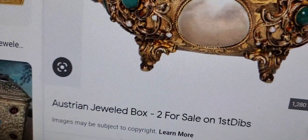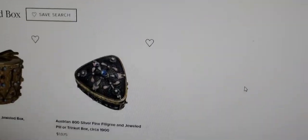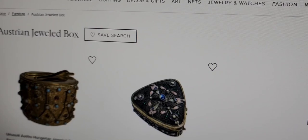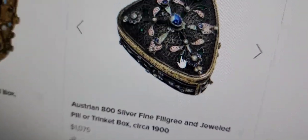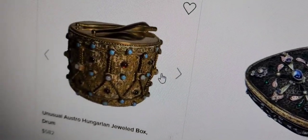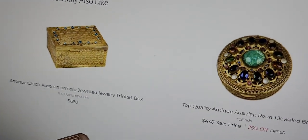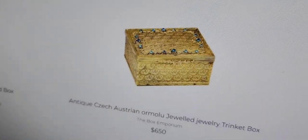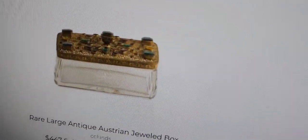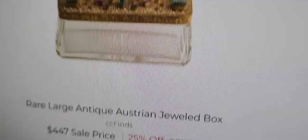Wow, look at this. Austrian jeweled box. This is stunning. How much is this one selling for on First Dibs? First Dibs actually is for very, very, very wealthy clientele. It is gone because it is actually sold out. Here we go, Austrian silver jeweled box, $1,075, circa 1900. This one is the drum that we saw earlier for 582 dollars. And so we have some more Austrian little boxes here with the gems and jewels, 447. This one for $650, a little jewel box made out of glass with the ormolu and the jewels, $447, on sale, might I add.